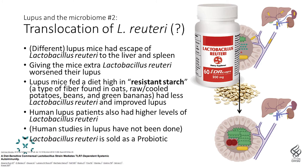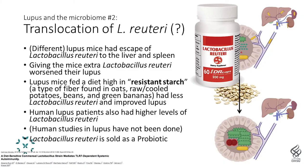And similarly, if we colonized the mouse guts with more Lactobacillus reuteri, they got sicker, but there was a way to fix it. Dr. Zegarra-Ruiz, who led this project, was really excited about the idea of how we can change the diet. How can we fix this with food? And so he fed the mice a special diet that was high in what's called resistant starch. It's a type of starch that you find in oats, in raw potatoes, and actually cooled potatoes. If you make Thanksgiving dinner and you put a big pot of mashed potatoes in the fridge and they form that kind of gelatinous congealed mass, that's the starch you're looking for. It's also in green bananas and certain legumes.